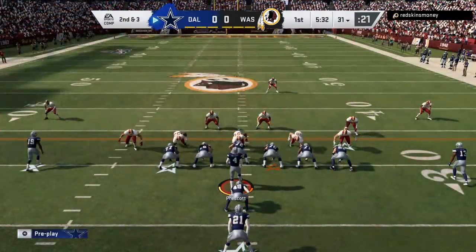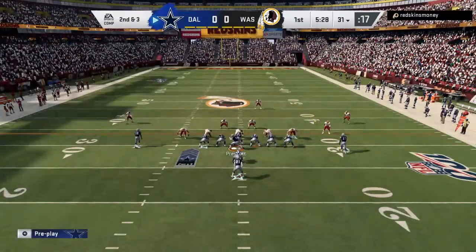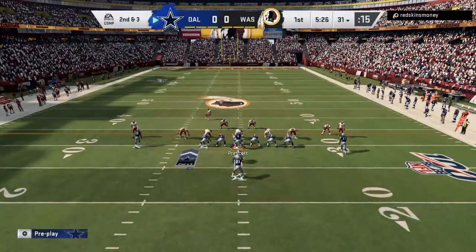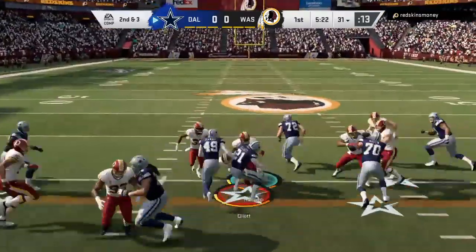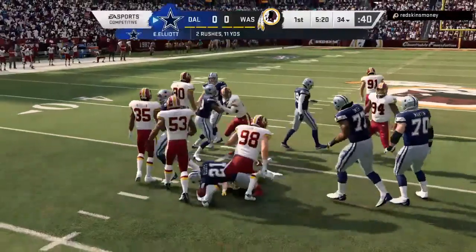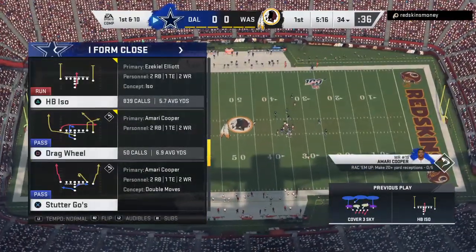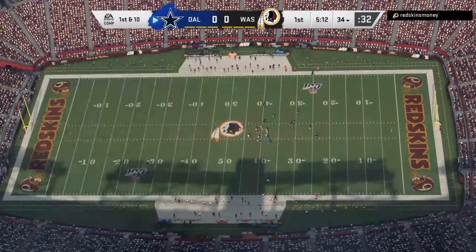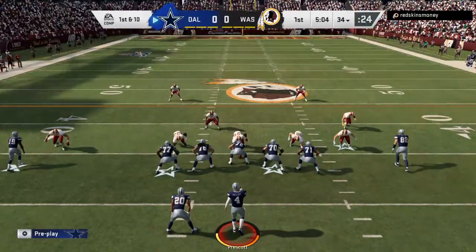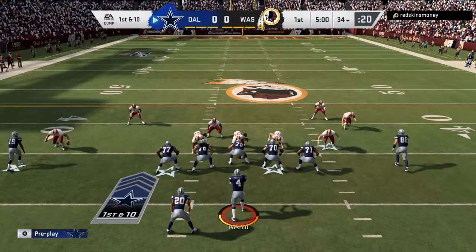A good run, got 7 on first. Here's 2nd and 3. Here's Elliott. And he'll get it up near the 35, right at the 34 here. 4 yards the pickup, first down. So many teams want to throw the ball in this situation nowadays, but I love watching a team that has enough confidence to go ahead and run the football. In that situation, that's almost a tendency breaker.